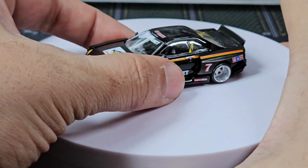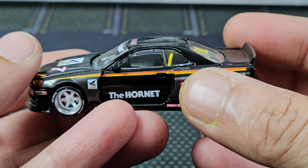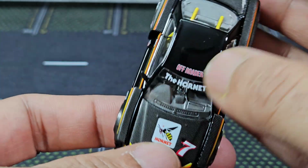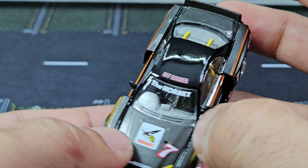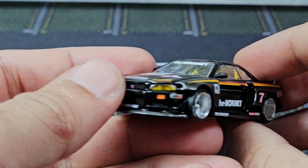So that is where things are getting interesting. Let's take a look at the livery of this car. It's got these beautiful orange and yellow stripes, the Hornet branding, and it's got "off-roader" over there, and it's got the Hornet logo, and it's also got the Tamiya branding over here.